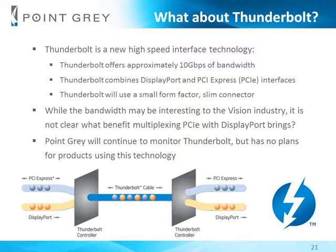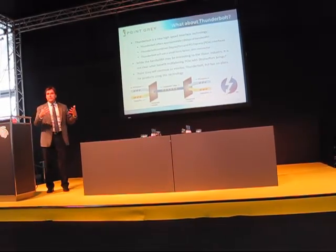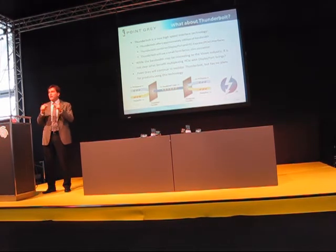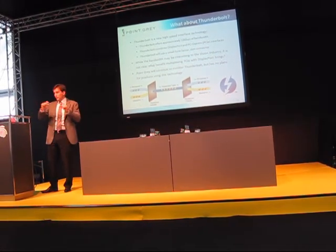What you see here is there's PCI Express and DisplayPort, they're put on one cable, and on the other side they pop out separate. If you imagine that on one side you have a PC and on the other side you have a camera, I'm not sure that you need DisplayPort. You're not going to be displaying anything on your camera. And PCI Express, some of you who were at this show 4 years ago, in 2008, Point Grey actually showed a PCI Express camera. We connected a PCI Express cable, which you can buy.